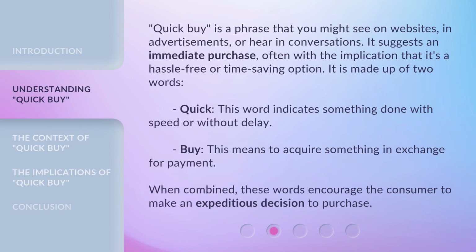Quick buy is a phrase that you might see on websites, in advertisements, or hear in conversations. It suggests an immediate purchase, often with the implication that it's a hassle-free or time-saving option.